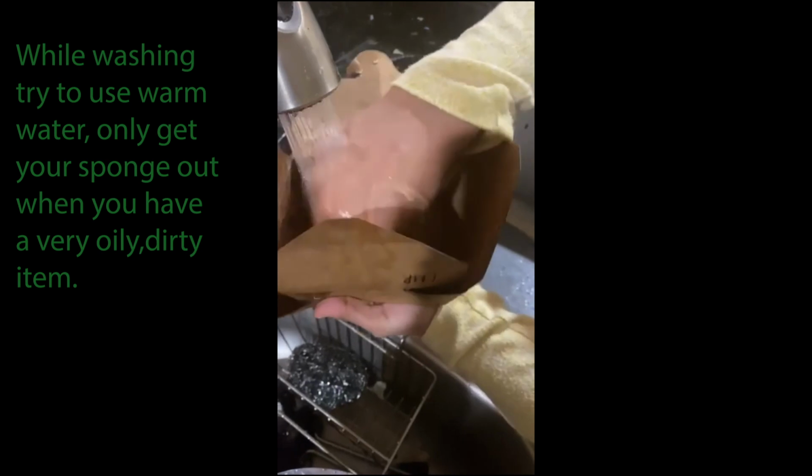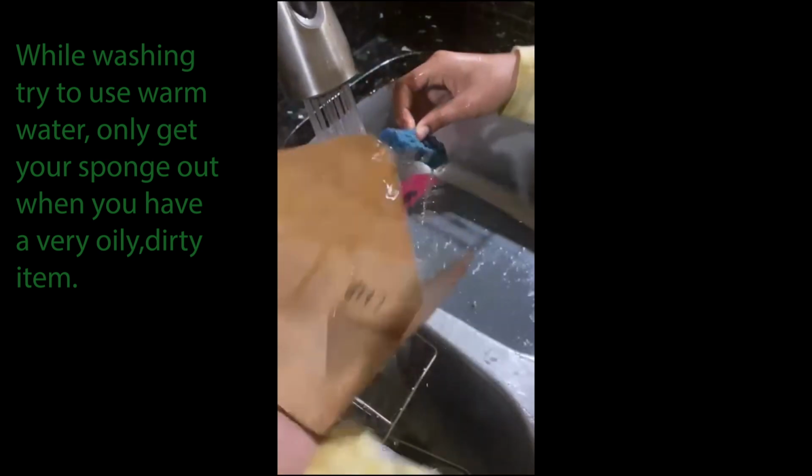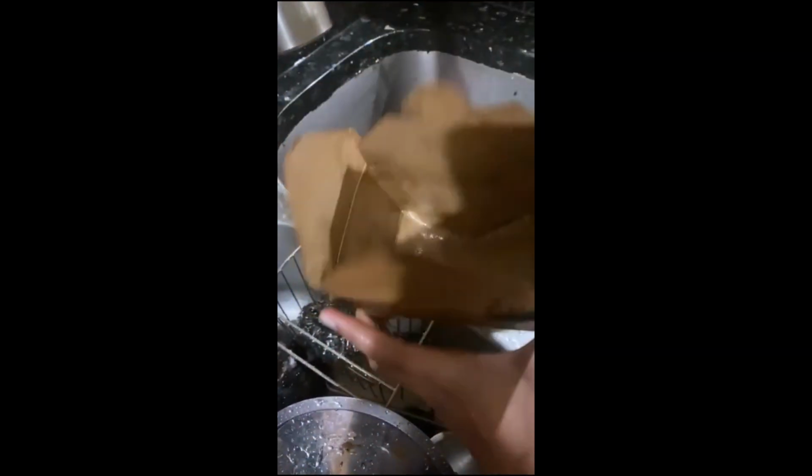Now we're cleaning. So optionally now you can get your sponge, obviously not required for all items. And then take some warm water and wash and rinse your items. And then shake them dry and you're done.